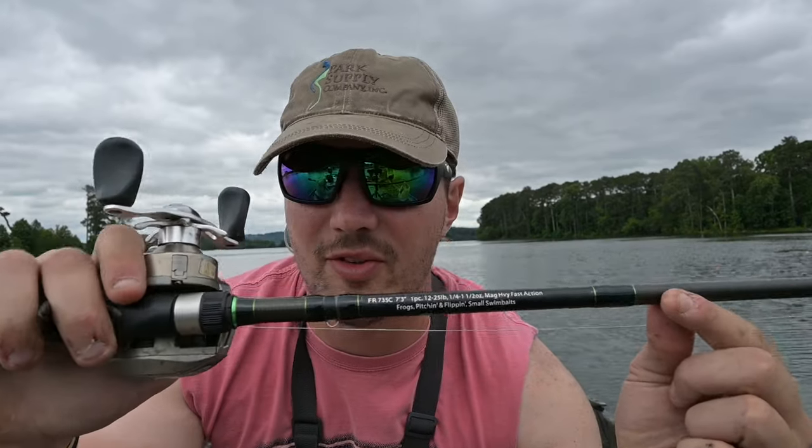And then this is my favorite frogging rod. It's a Dobbins Fury. It's a 7.3 heavy, but it's a frog rod. It's got a really, really strong tip on it. I really like it to winch those fish out of that grass. Again, working that grass pattern. So we're going to keep at it and see what happens from here.